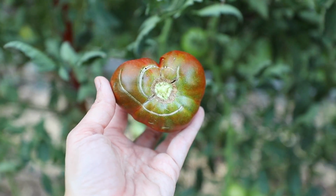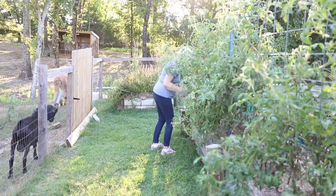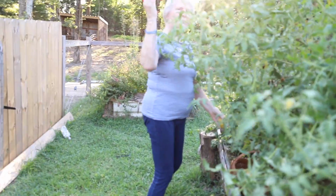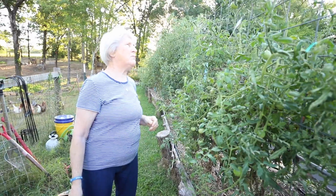Oh, look at this. This is my first heart-shaped tomato this year. So cute. Yeah, Nana, I don't think there's a whole lot out here. I know there's a lot in the back. Oh, back there? Oh, in the high tunnel. Is that where we're going? Yes, ma'am. Okay. Oh yeah, you got some good ones up at the house.